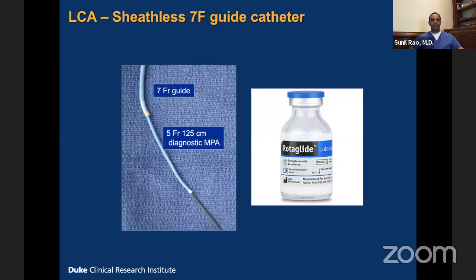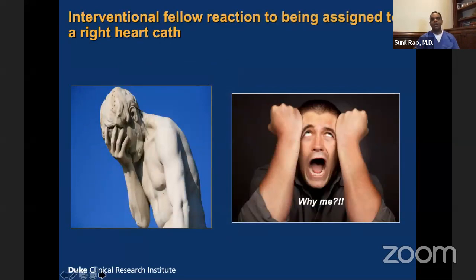They put a 5 French 125 diagnostic multi-purpose through it to create this transition that will allow you to get into the radial artery. The big advantage of some of the dedicated systems is that they are hydrophilic. So in order to facilitate this going up the radial artery, you can give about 10 cc's of Rotaglide through the artery, and this entire assembly can be advanced very, very easily up the arm into the ascending aorta for a complex case.